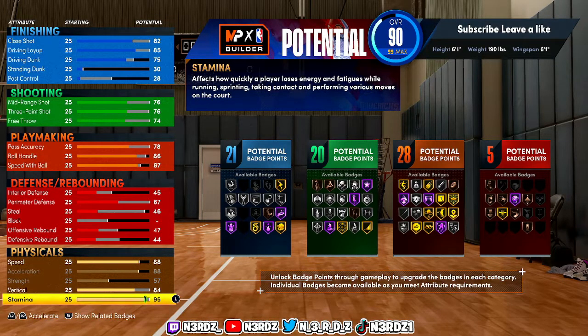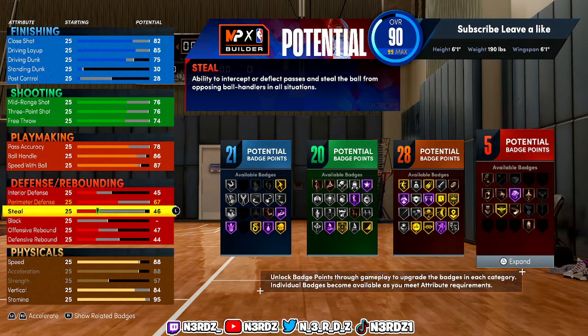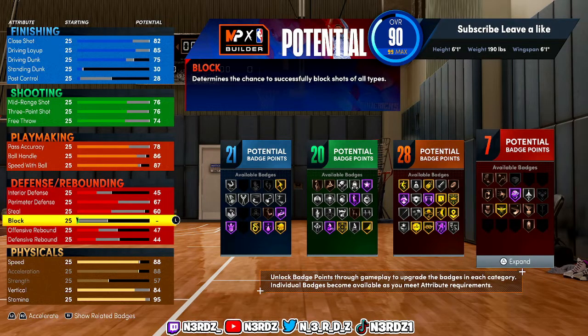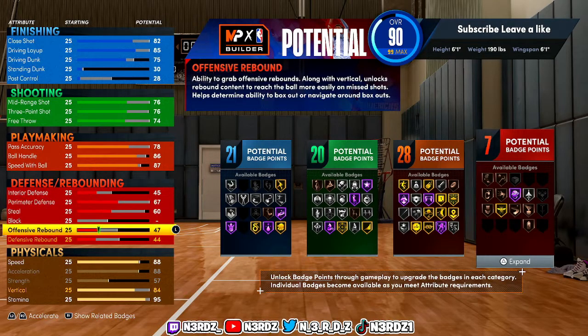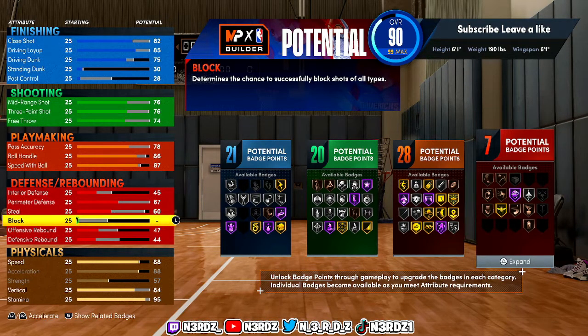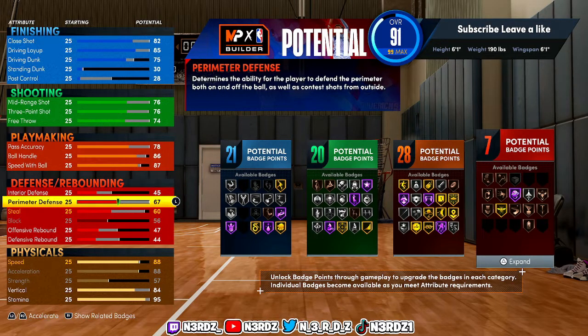Now, we have a whole lot left. I think we could give him a better steal. Give him like a 60 steal. Perimeter, I don't know. He's that bad at defense, I guess. We can put him at 67. Let's give him a max block. That didn't even remove the build. That's crazy. Put the max block.